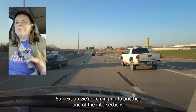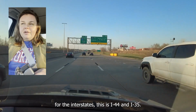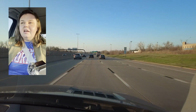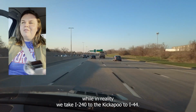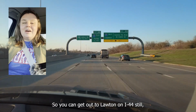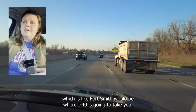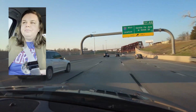So next up, we're coming up to another one of the intersections for the interstates. So this is I-44 and I-35. So I-44, that's how we get to Tulsa whenever we drive to Tulsa. Well, in reality, we take 240 to the Kickapoo to I-44, but that's a whole different story. So you can get out to Lawton on 44 still, or of course you can go up to Tulsa, which is like Fort Smith would be where I-40 is going to take you, and Tulsa is that I-40 road, right?